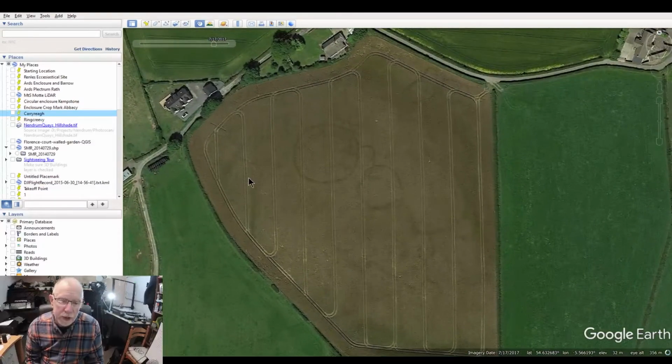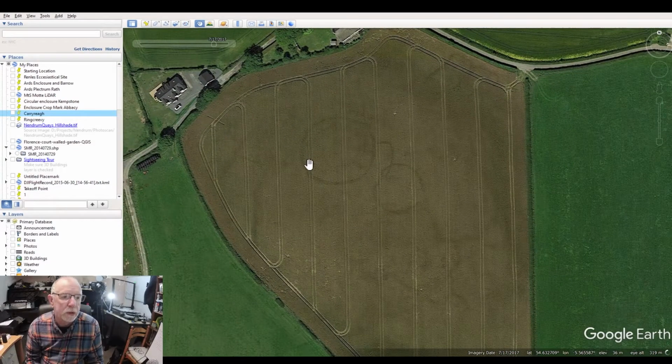Very interesting field, this one. Only in this one year, in 2017, does it show a circular enclosure with another one outside of that with an annex to it. If you look very carefully, you can see there looks to be a central enclosure with radiating walls or ditches radiating out from that.